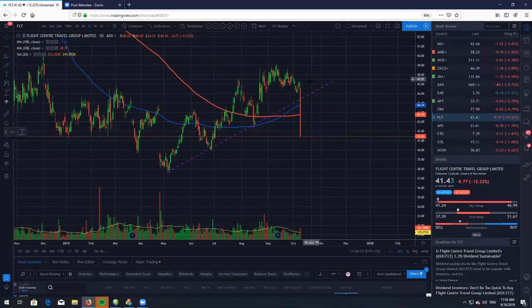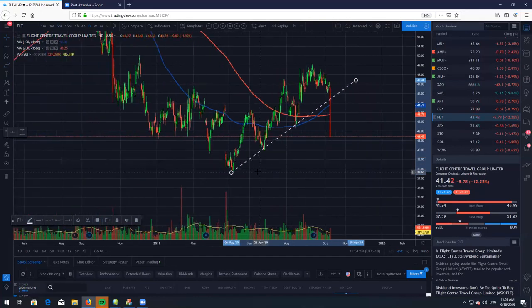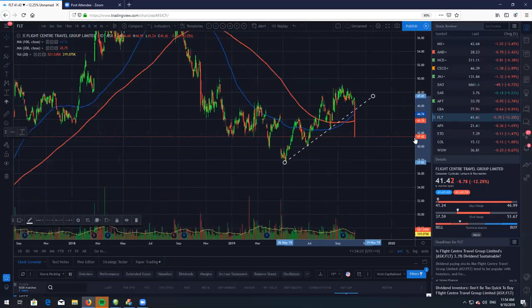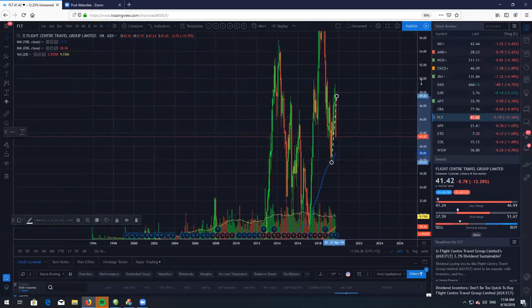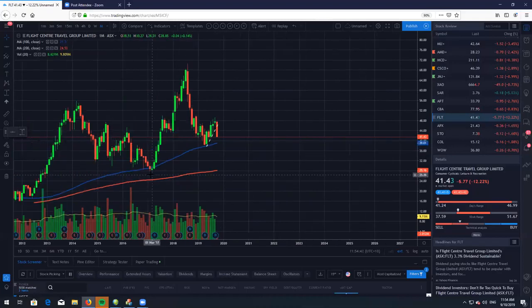We did obviously close below this particular trend line here, so most likely we will look to go a little bit lower, but we are currently at a support level. So just keep your eyes on Flight Center, guys. We definitely could crush a little bit lower. On the weekly chart, we're below the 200, and on the monthly chart, if you were looking to buy, probably off the 100 simple moving average on the monthly chart would be ideal, which is at 39.01. So keep your eyes peeled on this one, guys.